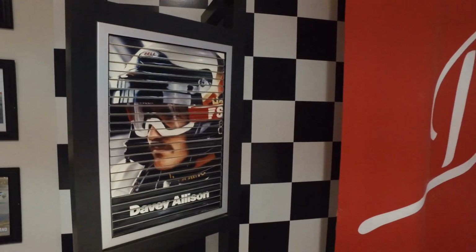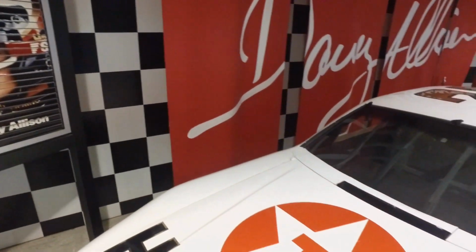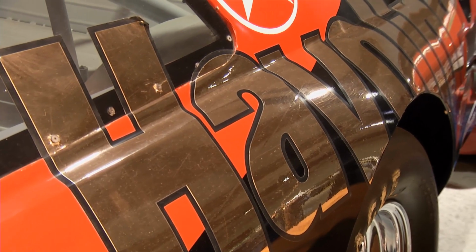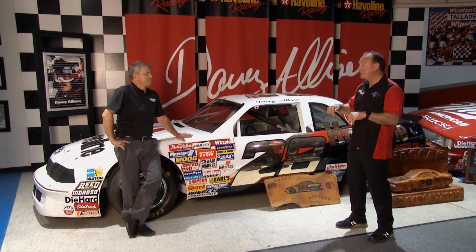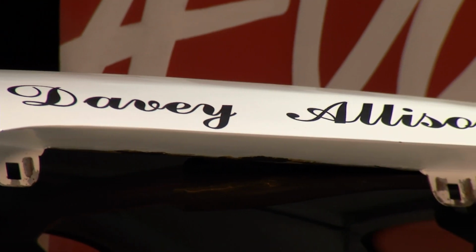Davey Allison was the oldest of Bobby and Judy Allison's 4 children, and there was no question he was going to follow in his father's footsteps. But he really had his early success right here at Talladega, especially on a race in May that people remember for a different reason. Absolutely.